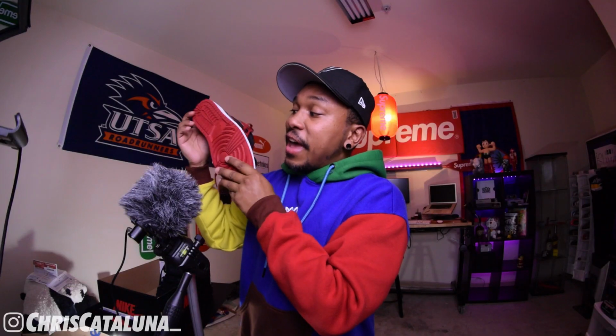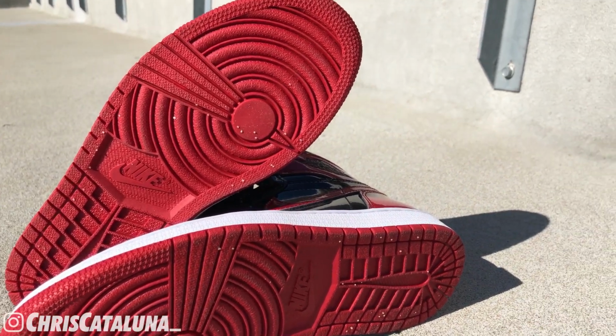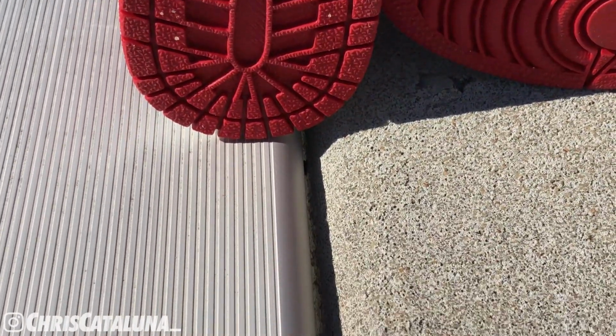The midsole and the outsole are both done in a blown rubber component, enabling flexibility and durability. The midsole in color is a pure white, and it actually attains a hidden air unit at the heel. The outsole is red and it attains your typical Jordan 1 traction markings, where you have the circles at the top, the branding with the Nike right here in the middle, and the grid mark at the heel.